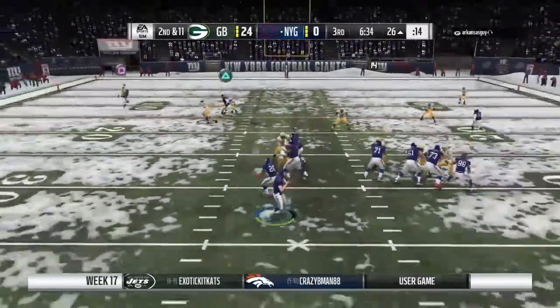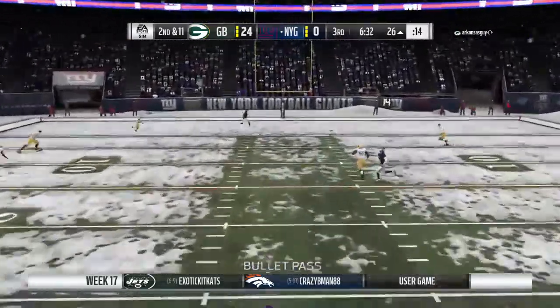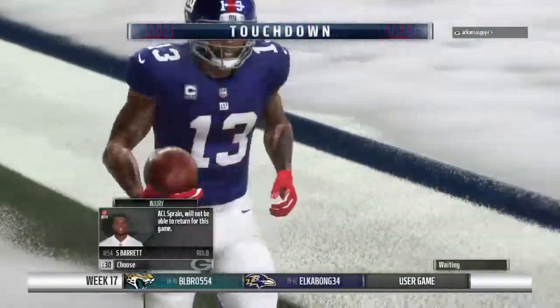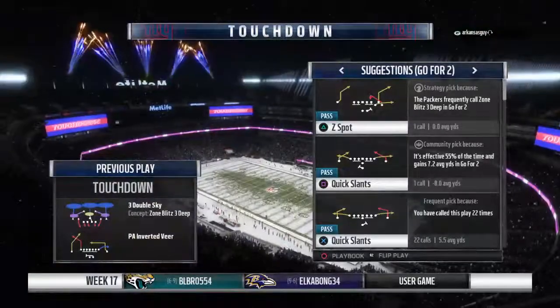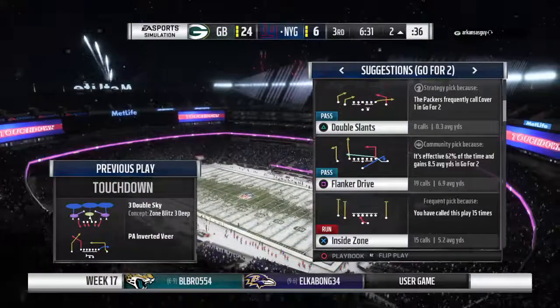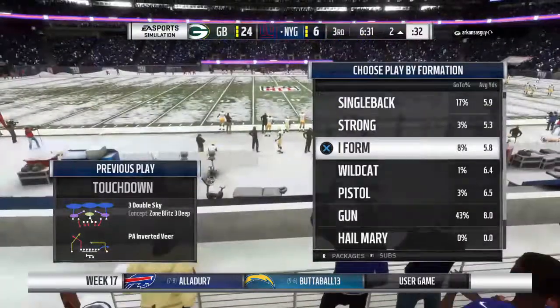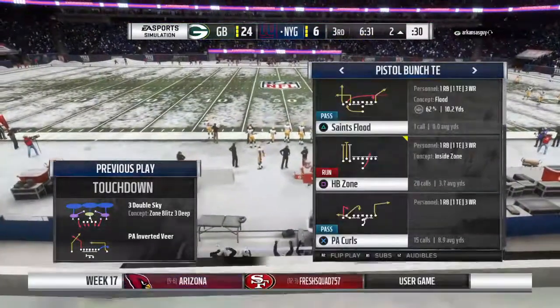They'll fake the handoff. Now Lauletta. He's going to take a shot for the end zone. And he's got his man, Beckham. Touchdown, Giants. Odell Beckham with touchdown number 8 on the year. And the Giants are able to cut into this lead.